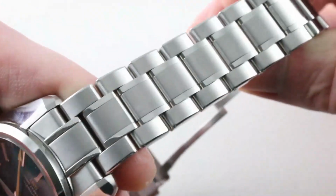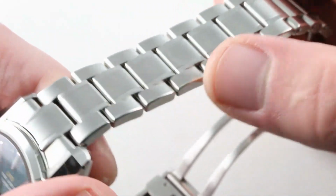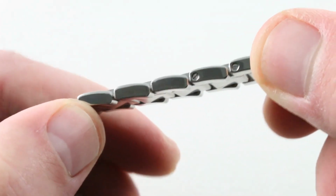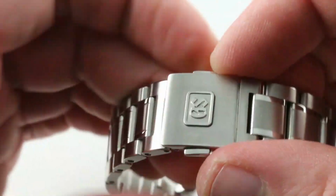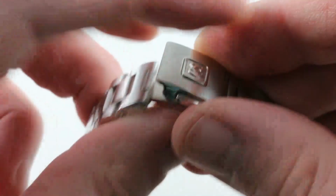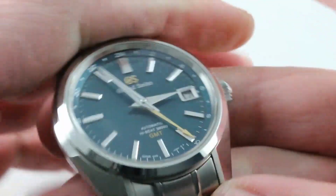It has handsome double finish with polish as well as satin, and you can see there's a handsome hairline bevel, a transitional surface from the flanks to the outer faces. All of the removable links are fixed with screws, and you can see there are some half links built into the system. The clasp is low in profile and easy to use with a twin trigger system, but it doesn't have the built-in degrees of adjustability that the Rolex has.